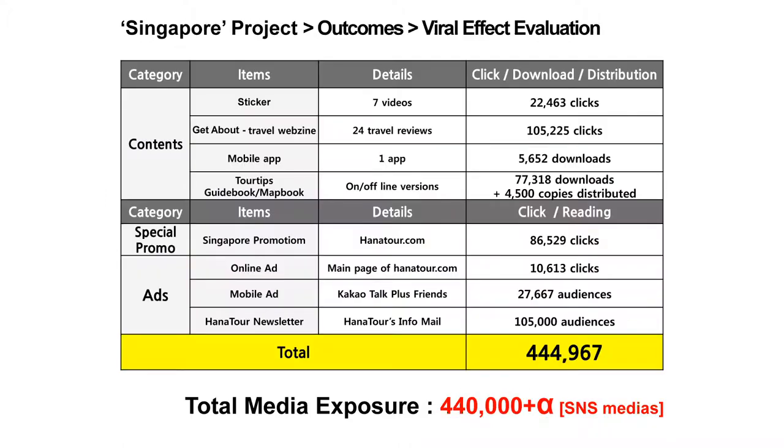So far, I explained in detail the Singapore project in terms of integrated marketing. Here's the conclusion. As you can see, through the Singapore project, various contents can be created. This content was shared to 450,000 customers. However, since the social media statistics have not been aggregated, at least 500,000 to a million customers would be said to have received HNT's message.